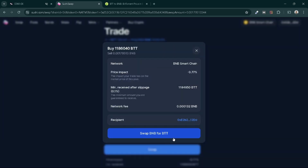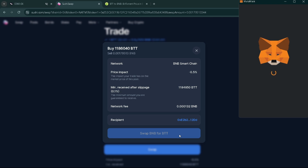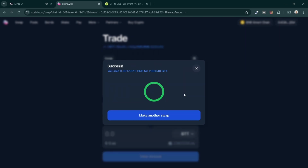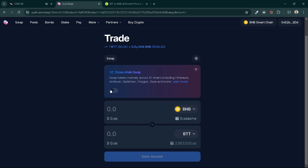That's going to give us a receipt of our tokens. You'll get the price impact with that, and whatever your slippage is. And then this is the network fee or the transaction fee that you will be paying for initiating the swap. Then you'd confirm by selecting swap BNB to BTT, and then we will hit confirm, and now it's initiated the swapping. And then great, now we've sold our Binance for BitTorrent. So we can now close that. We now have 1,000,000 BitTorrent tokens on the Binance chain.